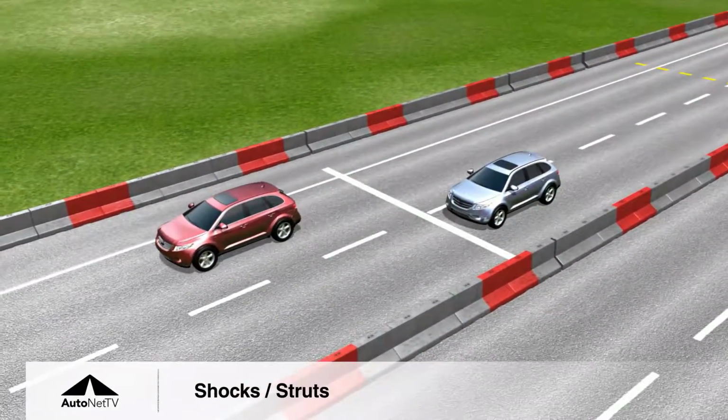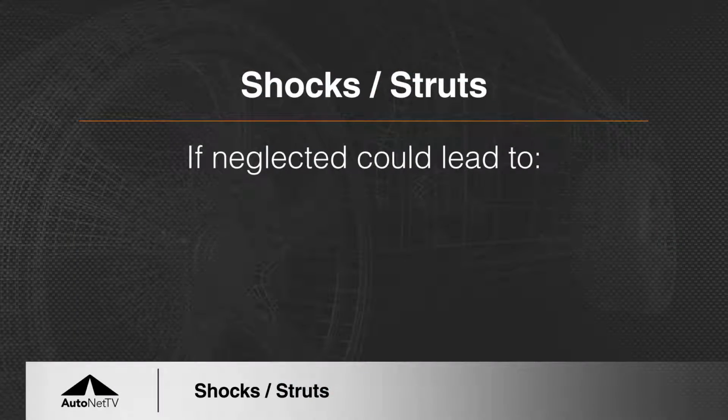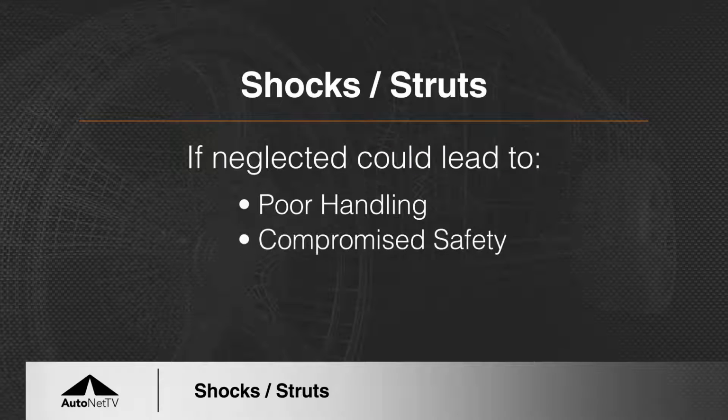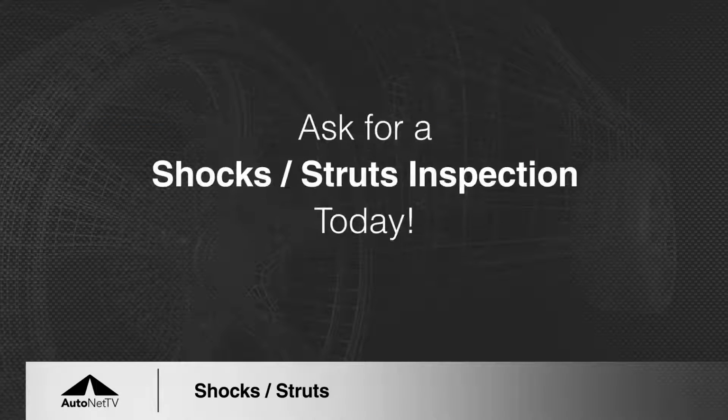Well, that tire, if you've ever seen that happen, you can tell how long it spends off the ground. It's not doing you a whole lot of good. No, it's not. It's unsafe. So what kind of services and repairs can Weber Automotive do to help a shock or a strut issue that a vehicle owner may be having?